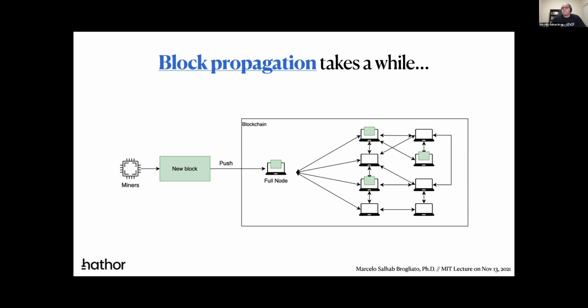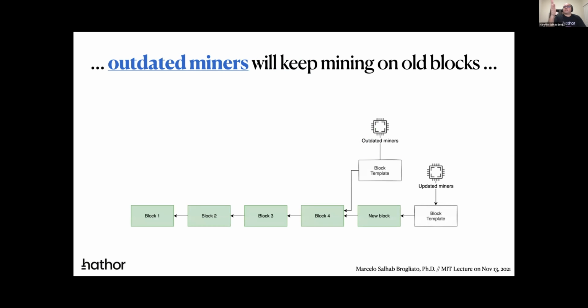And this time to propagate new blocks is a problem for miners, because the miners are in the business of finding the next block. They want to collect the fees, get the mining reward, and move to the next block. So if their block is not in the best chain, they are basically losing money. They are wasting resources and they're losing money. And as blocks take a while to propagate, this kind of situation happens every time a new block is found.